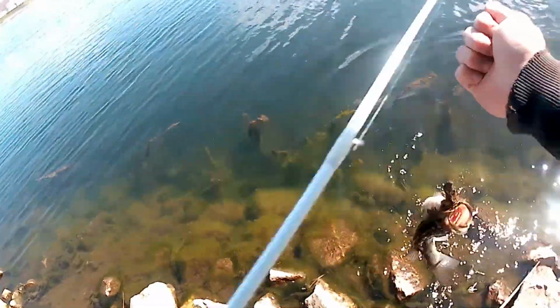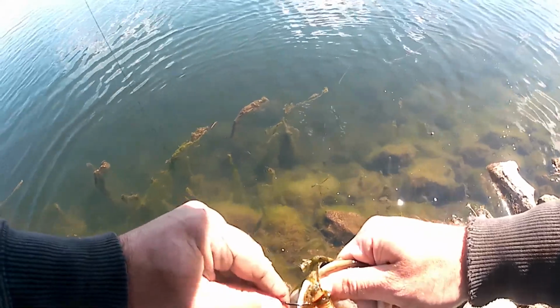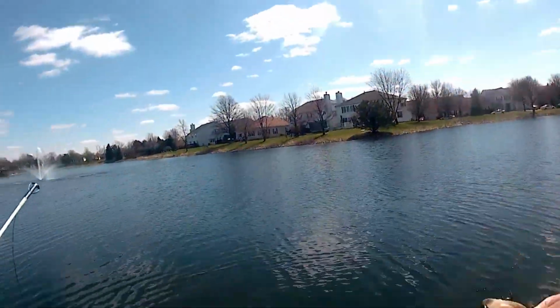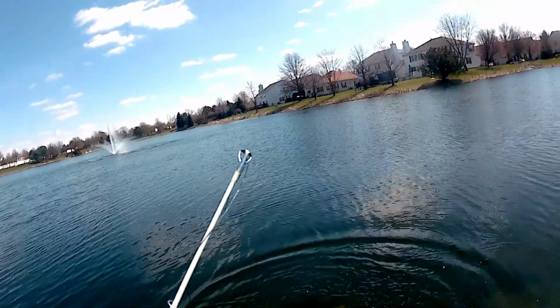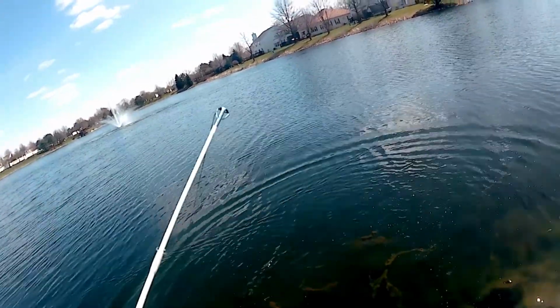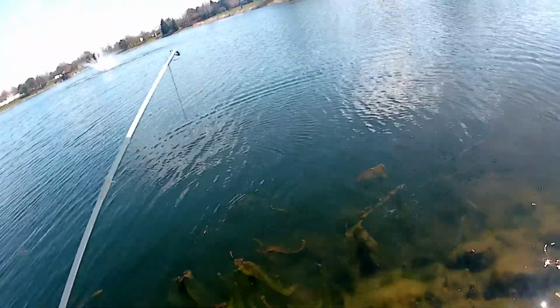The Tokyo rig is now one of my new favorite rigs. I've been using it for a few months. It works great. Rigged up with soft plastic, whether it's a paddle tail, a soft craw, anything like that, it really puts out a lot of action. I suggest it in the future if you're looking for a new rig.